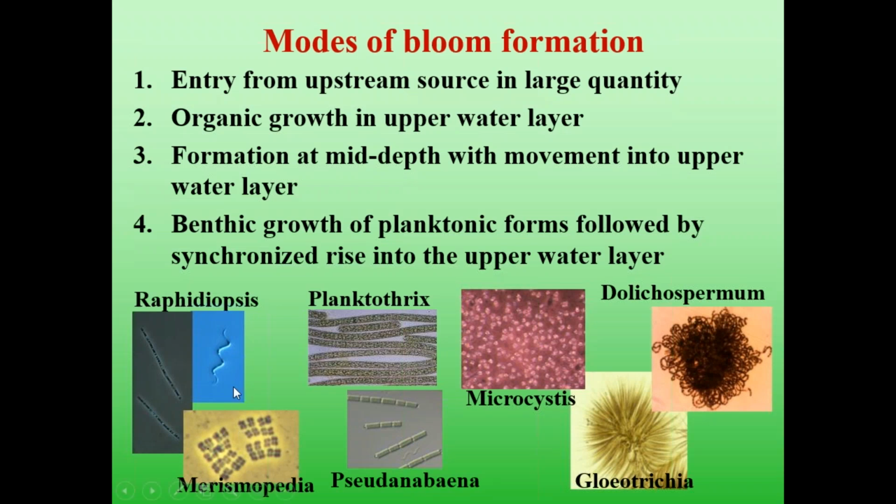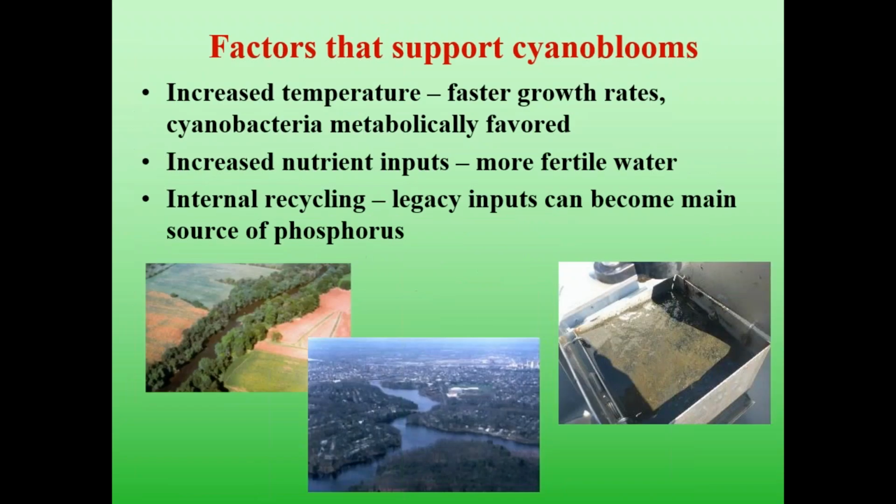Some of the ones that are involved: Raphidiopsis and Merismopedia do actually tend to grow organically in the water column. Planktothrix and Pseudanabaena are very commonly metalimnetic bloom formers. Microcystis, Dolichospermum, and Gloeotrichia are all associated with potential toxins and are often bad bloom problem species. They tend to form as this benthic starter growth that then floats up.